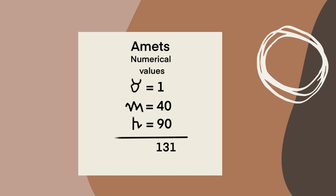Each symbol or letter also has a numerical value. For the aleph, we have a numerical equivalent of 1. The mem has a numerical equivalent of 40. And the tsadi has a numerical equivalent of 90, for a total of 131.